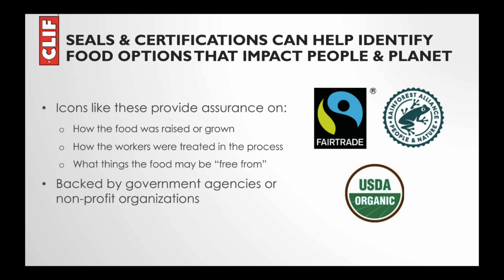USDA Organic is backed by government with federal law and civil and criminal penalties for fraud. And while this is not the case for any other certification, those backed by nonprofit organizations also have created rigorous standards which foods carrying the mark must either meet or exceed. When out at the grocery store or shopping online, which seals or certifications should you be on the lookout for?